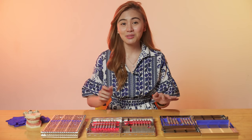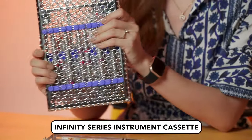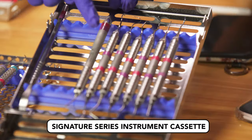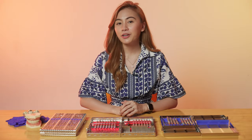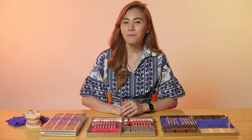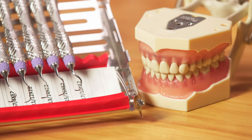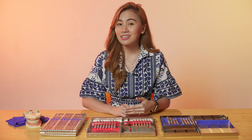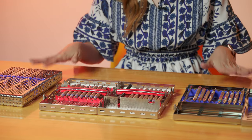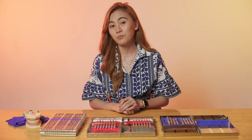Before I show you the Harmony series, I wanna show you yung cassettes ko here. This is the Infinity series instrument cassette and this is the Signature series instrument cassette. So U3D IMS cassettes might be expensive, pero if you're investing in expensive instruments, make sure they are stored properly. Grabe, you don't want your scalers and curettes na masira yung tips because halo-halo sila sa sterilizing pouch. And lalo na if you accidentally drop it, sayang. Pwedeng maputol yung tip, so if they are in a cassette like this, then you're more kampante na kahit mabagsak somewhat, it is secured and hindi agad-agad prone masira.